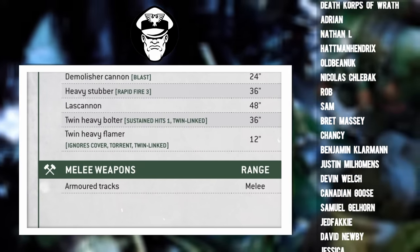Another decent super heavy, and next on our list, is the Stormlord. This is everyone's favorite DACA tank, and its USP is it is the biggest bullet hose in the guard, and it does this with its main weapon, the Vulcan Megabolter. It has sustained hits 1, a 48-inch range, 20 shots, strength 6, AP minus 1, and damage 2. Because of its sustained hits, on average, it's actually going to get 23 shots in a turn, which is pretty nice.